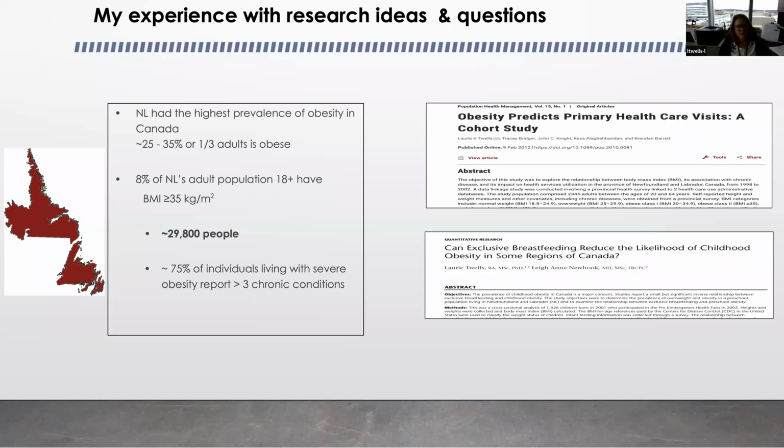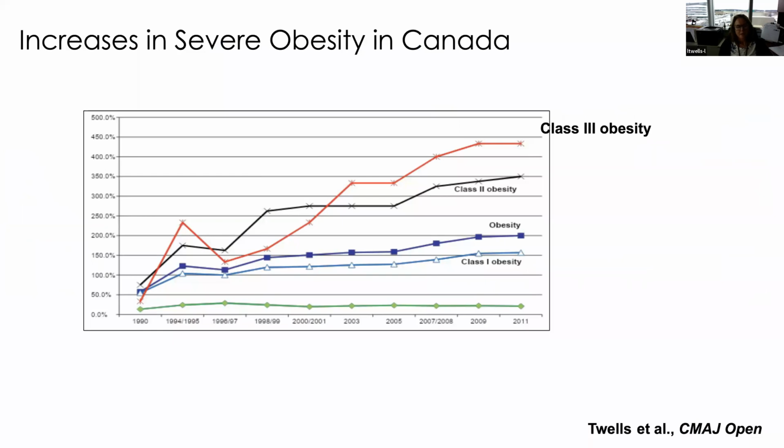In the doctoral work I did, what I really determined was that people living with severe obesity, defined as having a body mass index greater than 35, were the people impacting the healthcare system the most. Those were the people who had several chronic conditions, anywhere between 2 and 14, most having 3, typically high-risk cardiovascular conditions: hypertension, dyslipidemia, and type 2 diabetes. This equated to about 30,000 people in this province. That was the context and what I came away with when I finished my doctoral degree. At that point in time, we were already seeing this right across Canada.